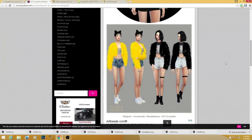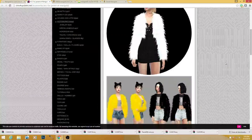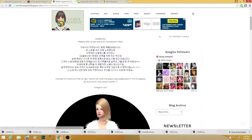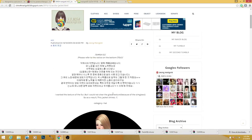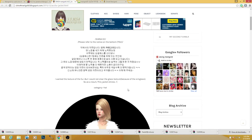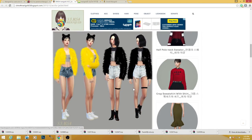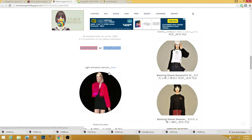Okay, guys, so I think I actually found the fur jacket. There are a couple different recolors and things like that on it. And it is right here. I wanted to texture the fur, but I could not clear the glass texture because of the sim gloss. As a result, this jacket shines. So I don't know if that's a problem or whatever, but I'm going to go ahead and download it.